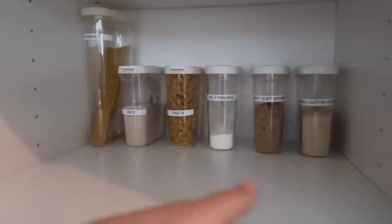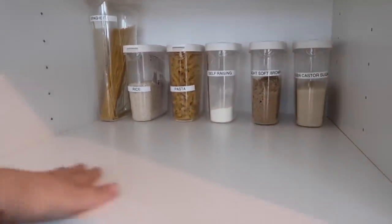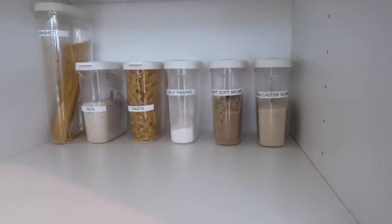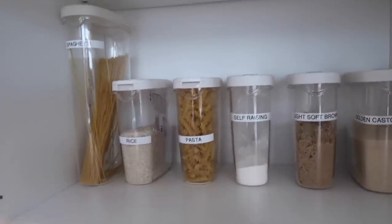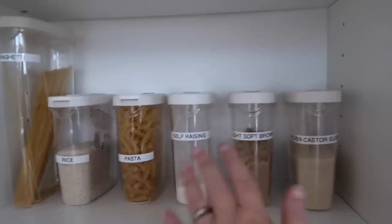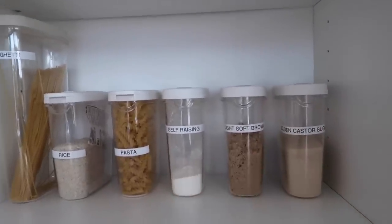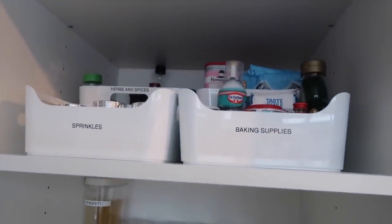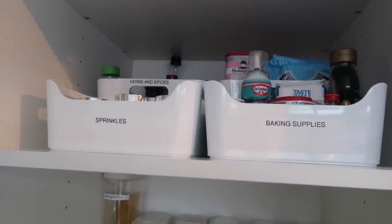These cupboards are so deep that there probably is some better solution for me to use all of this space. But at the moment, I'm just using these IKEA cartons that I have labelled. We've got spaghetti and rice. We've got some sugars, we've got some flour, and then up here we've got some old IKEA tubs that I actually had from the old house, but you can still get them in store.